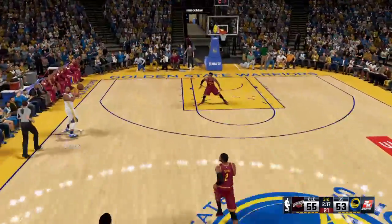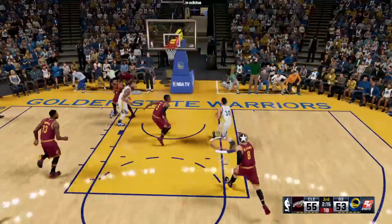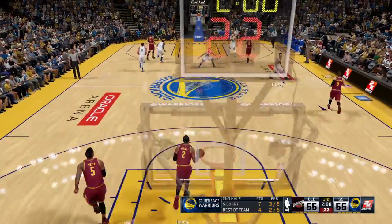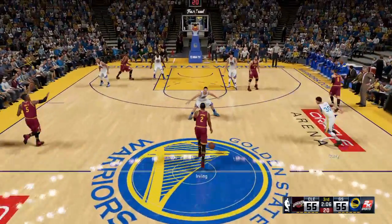The Warriors have gone 4 of 9 from the floor so far in the third. Curry gets the bucket. Curry's got 7 points here in this quarter. Man, he's having quite the quarter, converting at a really high percentage.